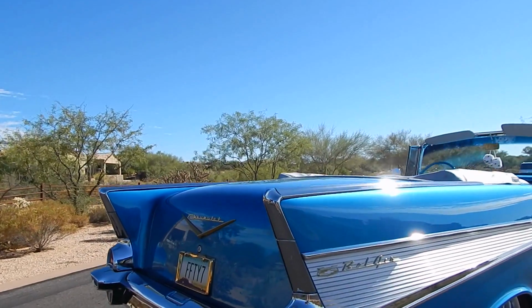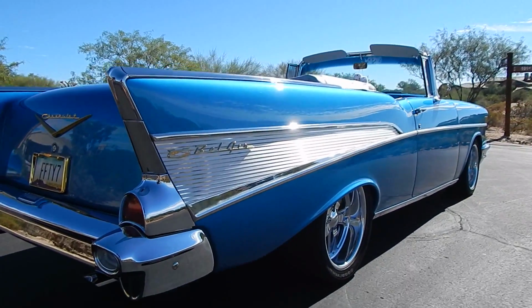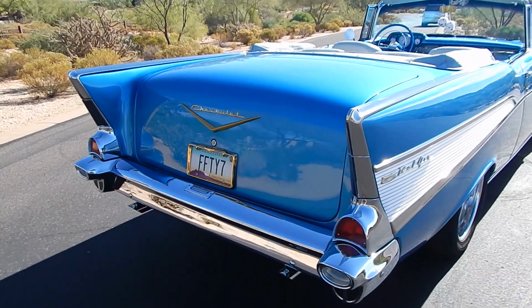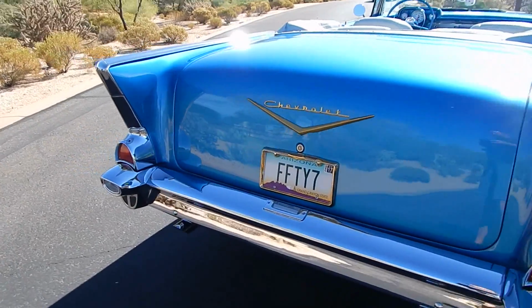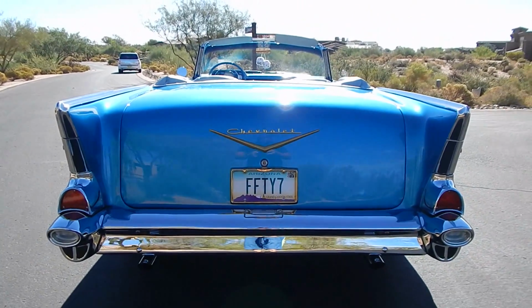Beautiful tail on a '57 Chevy. You can see that. The trunk is finished very nicely. You'll want to go to the end of the video here, where we actually cover the trunk. There are some custom panels for the trunk, but the owner would prefer to just look at the beautiful paint that he did in the trunk.